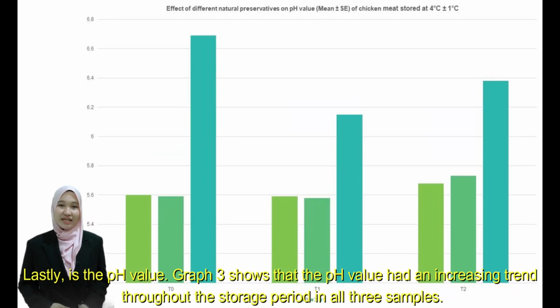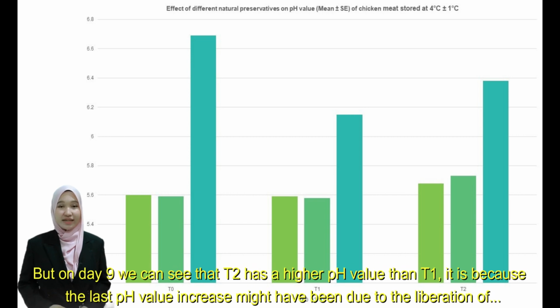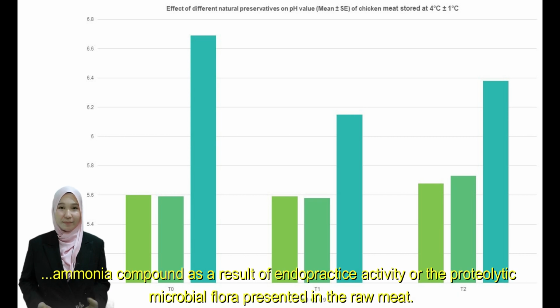Lastly is the pH value. Graph 3 shows that the pH value had an increasing trend throughout the storage periods in all 3 samples. But on day 9, we can see that T2 has a higher pH value than T1. It is because the late pH value increase might have been due to the liberation of ammonia compound as a result of endogenous enzyme activity or the proteolytic microbial flora present in the raw meat.